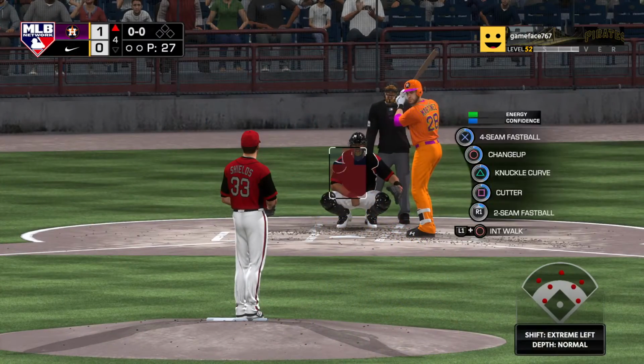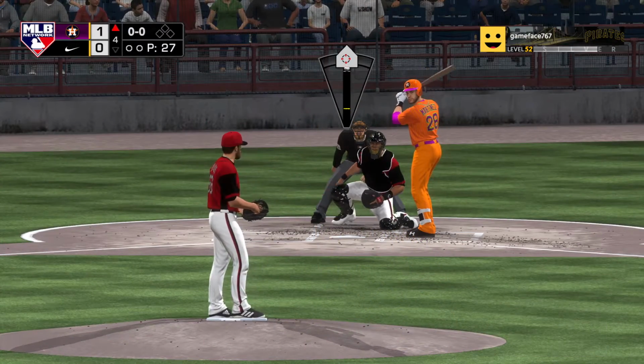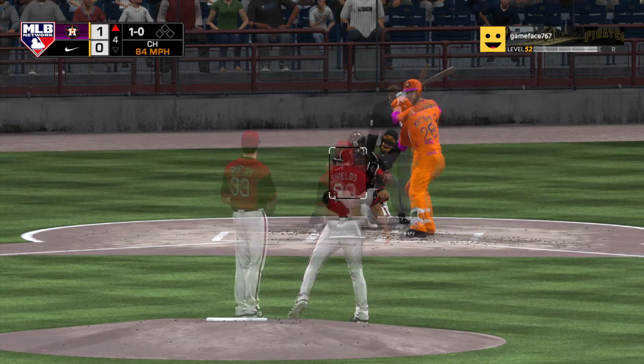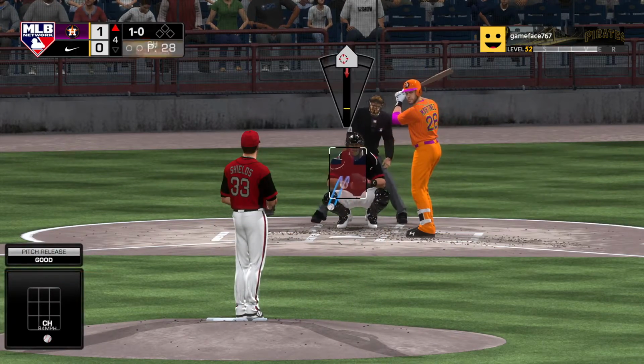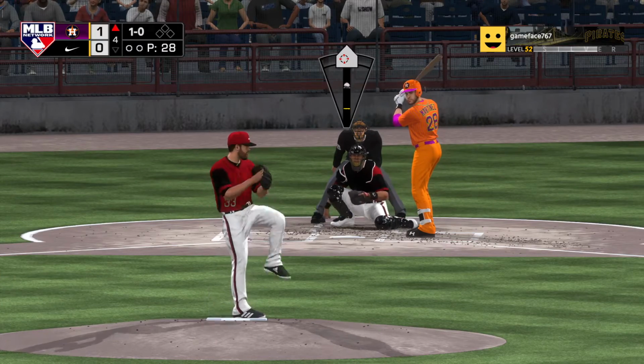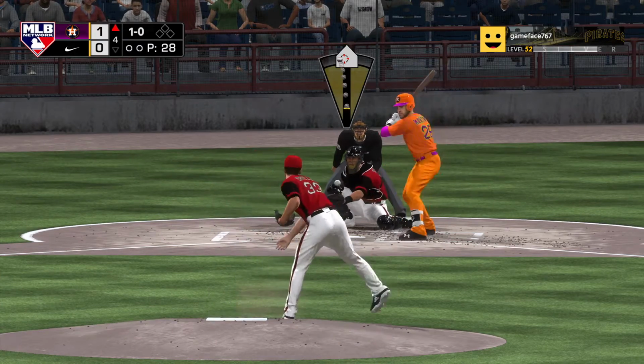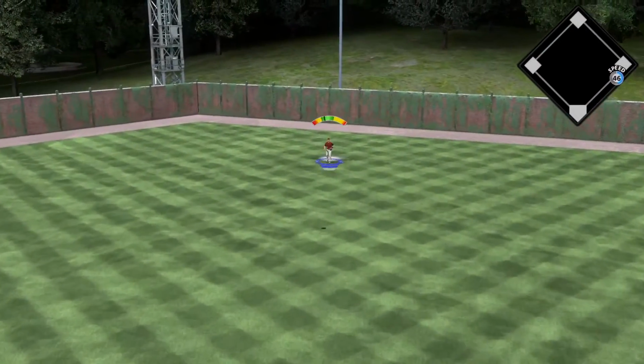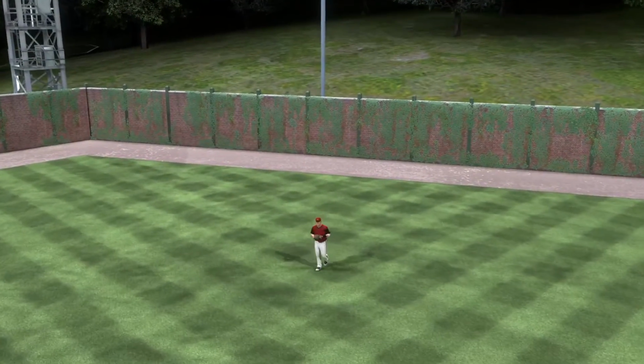Here's J.D. Martinez. Comes into this at-bat 0 for 1 in the ballgame. First pitch of the inning is taken downstairs for a ball. It's 1-0. High in the air out to center field. Trout has a read on it, and he hauls it in for the first out of the inning.